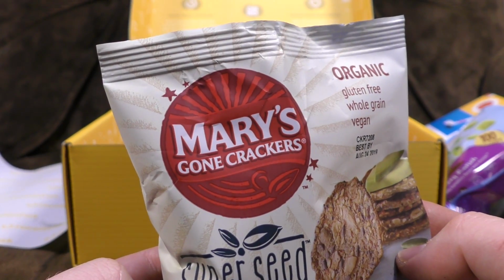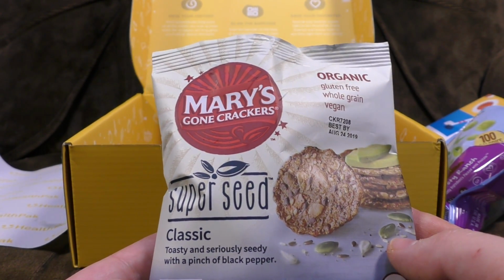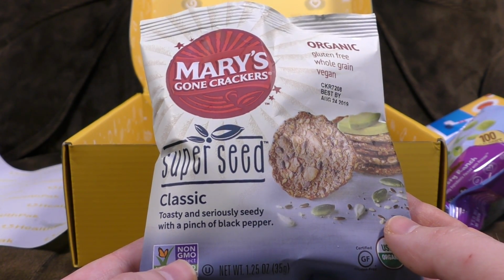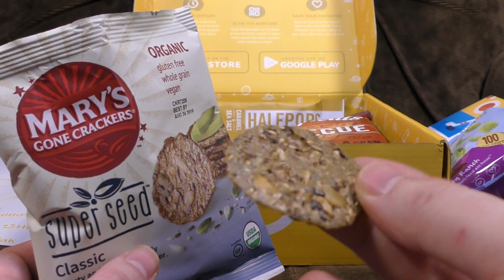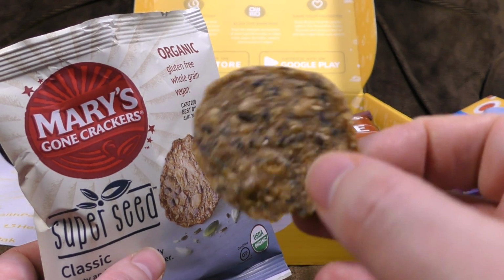Mary's Gone Crackers! That's seriously the name of your company? I mean, I know you're making crackers, but Mary's Gone Crackers? That's, I don't know. Okay, then Super Seed Classic. Toasty and seriously seedy. Ooh. With a pinch of black pepper. Okay. So it looks like something you would give a rabbit that it hasn't eaten and has crushed into the floor of its cage. So that's nice.